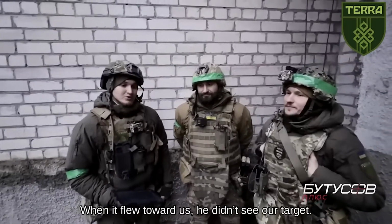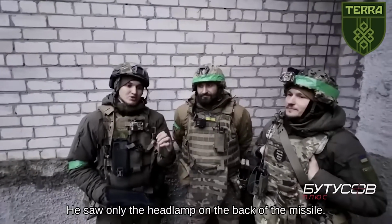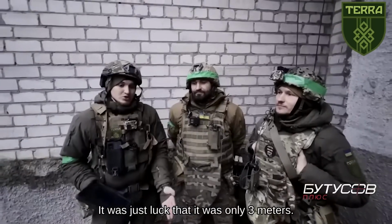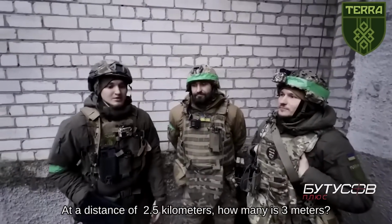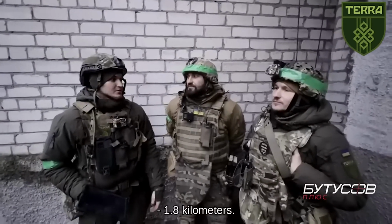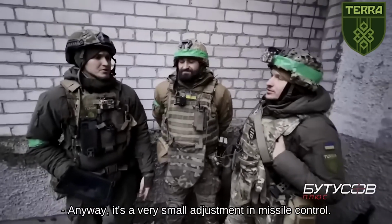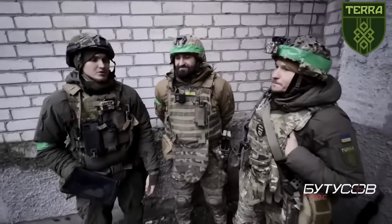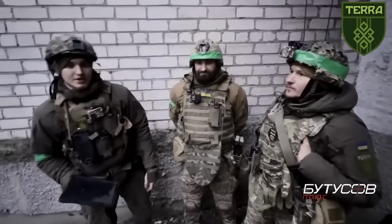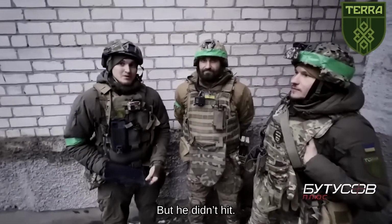When it flew toward us, he did not see our target. He saw only the headlamp on the back of the missile. It was just luck that it was only 3 meters. At a distance of 2.5 kilometers, how many is 3 meters? 1.8 kilometers. Anyway, it is a very small adjustment in missile control. Just luck. He could hit us. Well, but he did not hit.